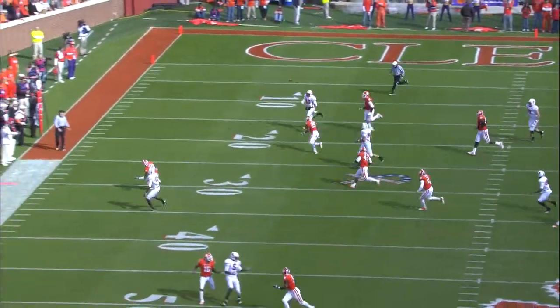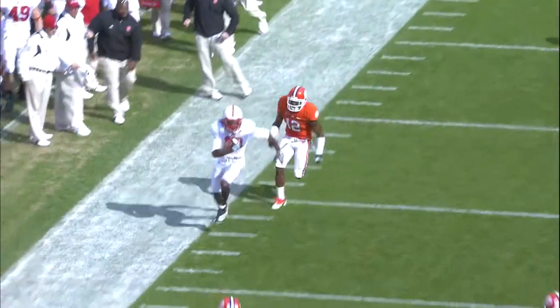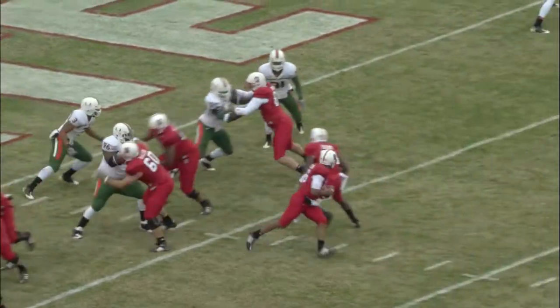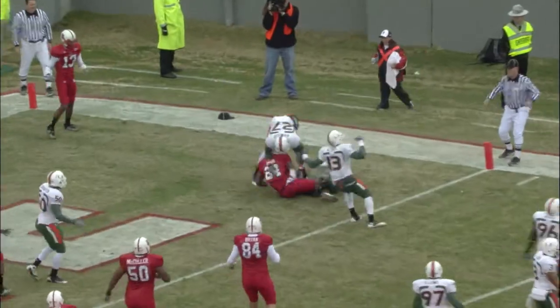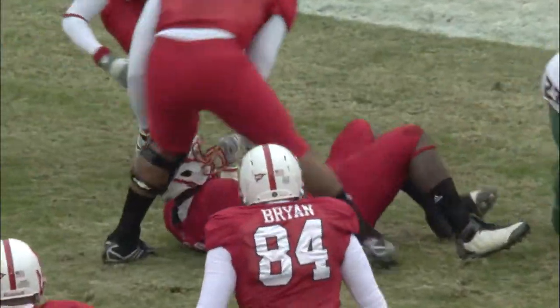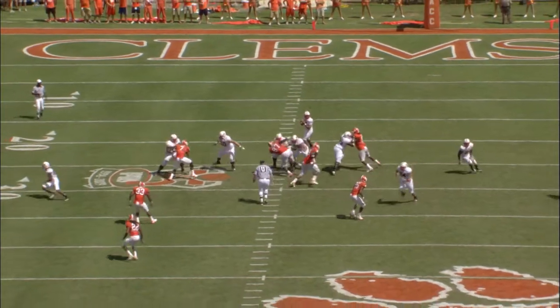Wilson rolls, throws, first down. On second and goal. Play action for Wilson. You got to honor him, and now he draws all kinds of attention. Touchdown, NC State. Third down and 5.